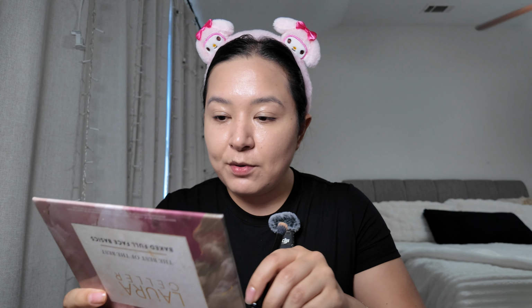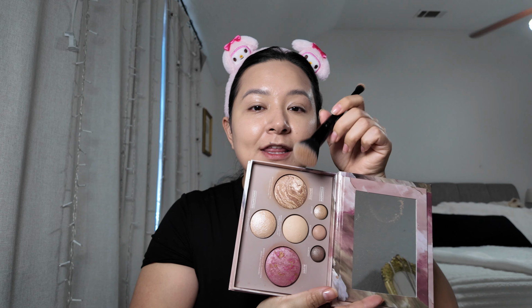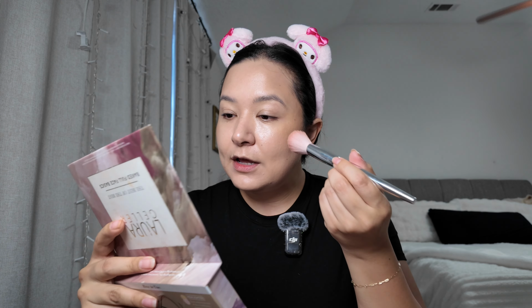Okay, that's setting in pretty nice. So we're gonna go in with a little bit of bronzer and just bronze up the sides of my face. And I'm using this Laura Geller Baked Full Face Basics. I love this one. This is my favorite. The blush is my favorite. I use the highlighter. I've used the eyeshadows. I just love this palette so much. We're not gonna go too crazy because I just don't feel like it today. So we're just gonna put a little bit of blush and just call it a day.